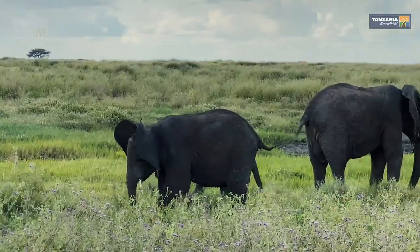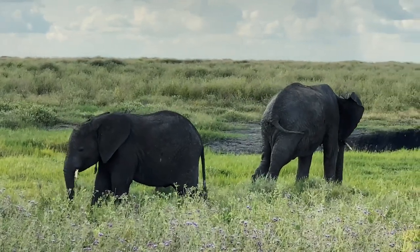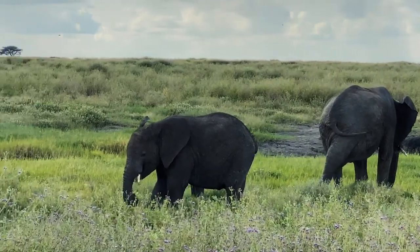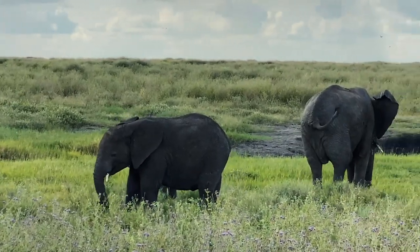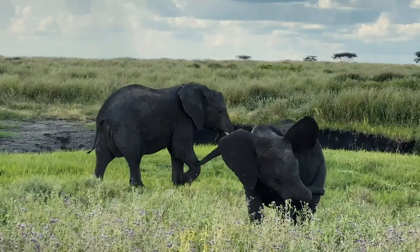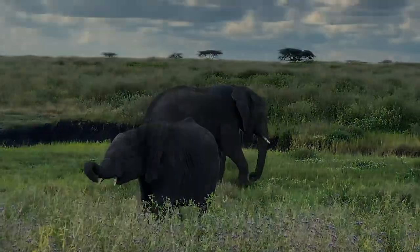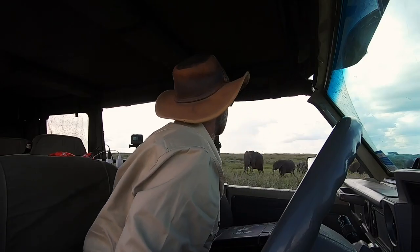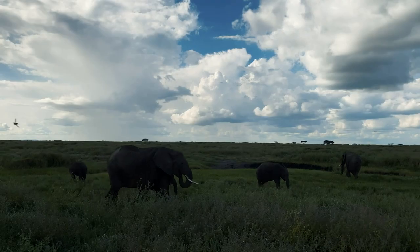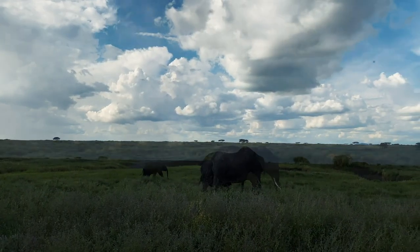Like three young bulls here. So it's three boys. You can see the head is round again. And that means we'll have some good genes that will continue into the future. Okay, so we're gonna let them go, leave them in peace, and we're gonna be heading back to camp to watch the sun go down.